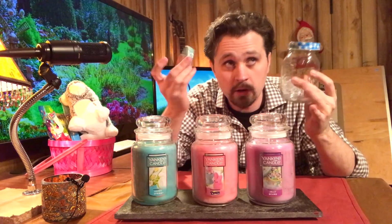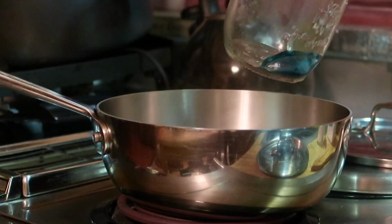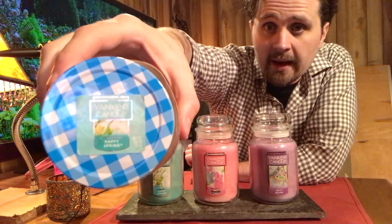Tart mason jar. Let's get this melted. Happy spring.